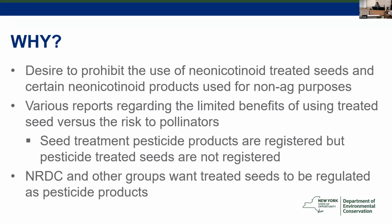So why are they doing this? There's a big desire to prohibit the use of neonic treated seeds and certain neonic products used for non-ag purposes. There's various reports regarding the limited benefits of using treated seeds versus the risk to pollinators. They're saying that the risk to pollinators outweighs the benefits. The seed treatment pesticide products are registered, but as I said before, the pesticide treated seeds are not registered. And we, as in the Department of Environmental Conservation, do not regulate treated seed.